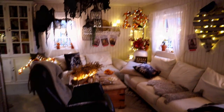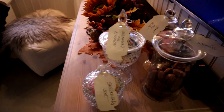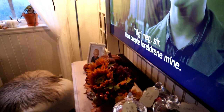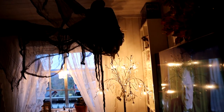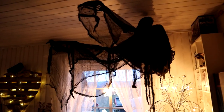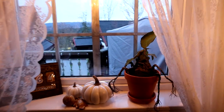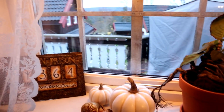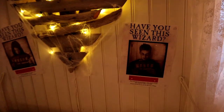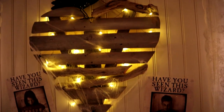Moving into our living room, here is a lot of the decor that I did last year when the theme was the Prisoner of Azkaban. So here are a lot of scary dementors, which are the guards in Azkaban, which is the prison in the wizarding world. Here is my Mandrake and the card from Azkaban, the sign from Azkaban.